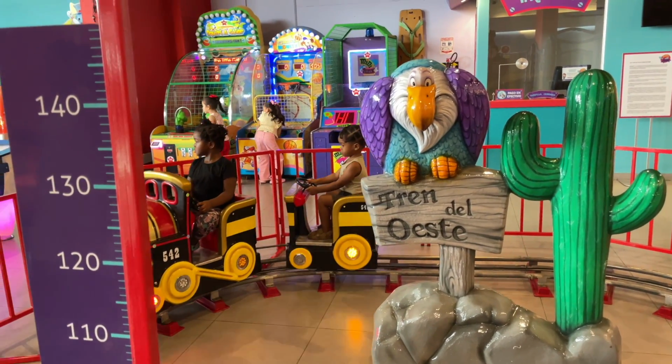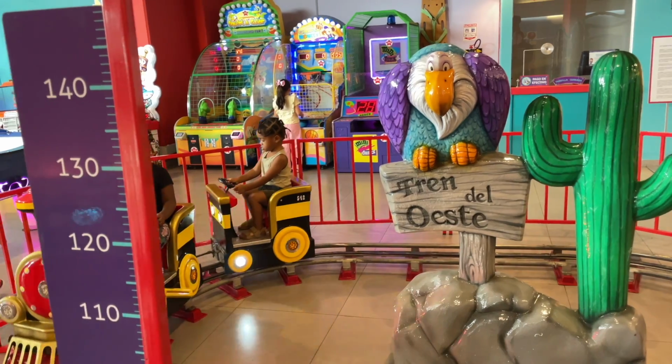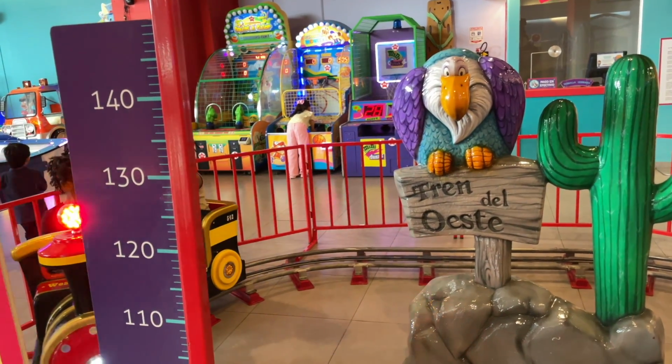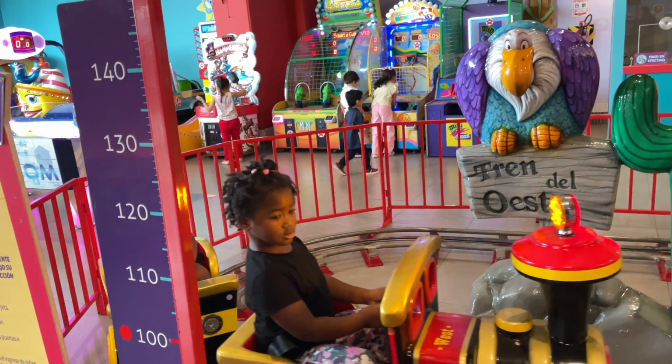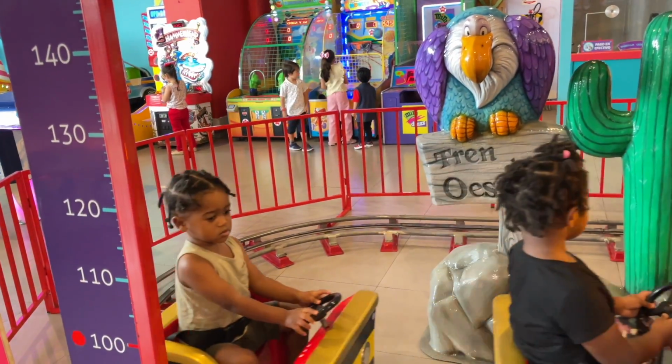Not look as happy as they looked when they wanted to get on there. Ready? The train? Choo-choo. Choo-choo.